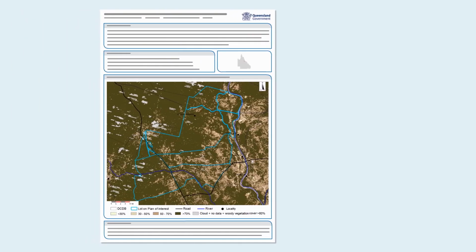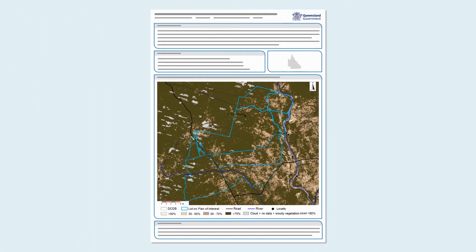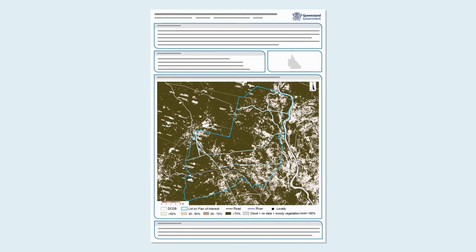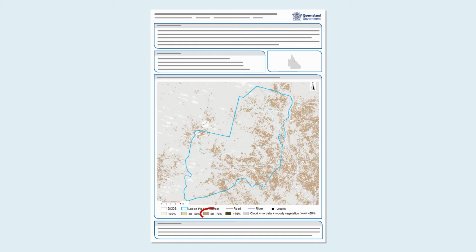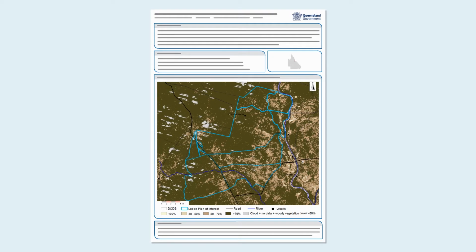Let's now look at the current view on the Forage Ground Cover Report, and it supports our conclusion. The majority of the property is in the 70% plus ground cover category, while most other areas indicate up to 50 to 70% cover. The property looks in fair shape, but we need to check further.